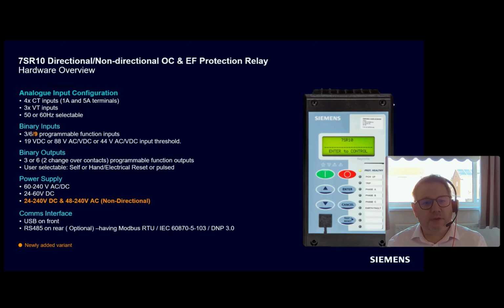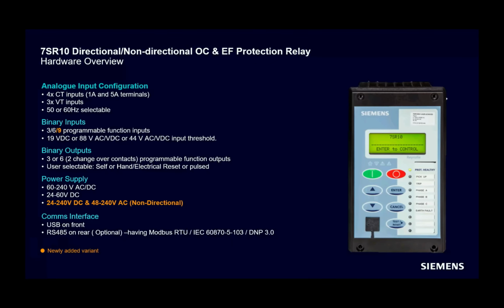Binary inputs can be ordered with a range of voltage thresholds, including 19 or 88 volts DC, and the combined 44 voltage binary input for AC or DC operation. Non-directional devices can be ordered with either 3, 5, or 9 binary inputs, while a directional device has 9 binary inputs. The 7SR10 has 2 binary output arrangements, either 3 binary outputs or 6 binary outputs. Both versions have 2 changeover contacts that allow normally open or normally closed operation.